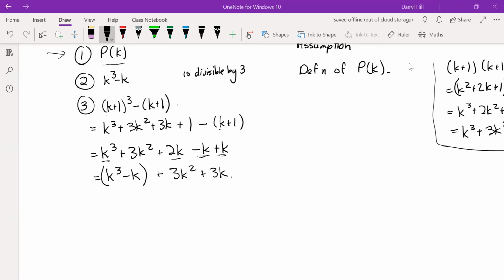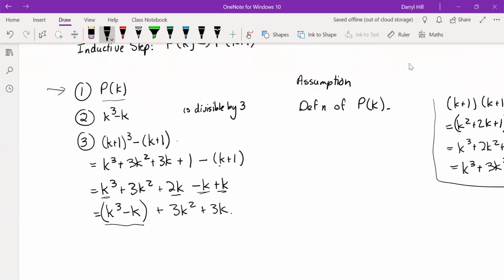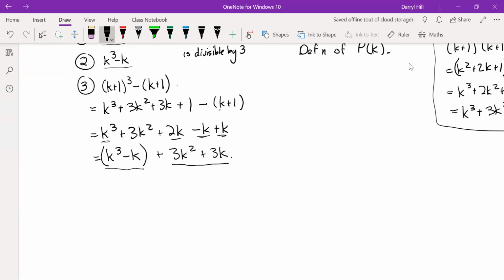All right, so now what do we know? Well, we've deliberately taken that out and we know that it's divisible by 3. And what do we know about this 3k squared plus 3k? Well, we can rewrite this as divisible by 3 also. And we know that because we can take out 3 as a common factor. And this is the definition of being divisible by k.